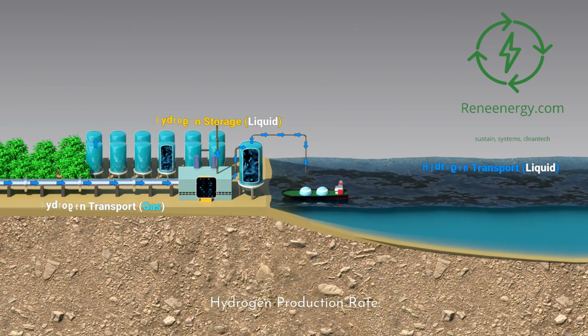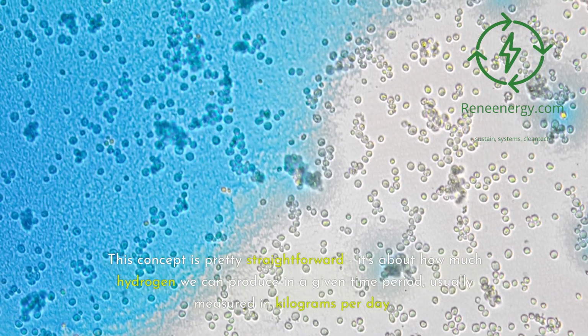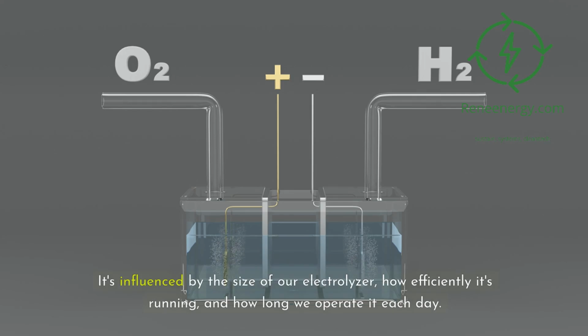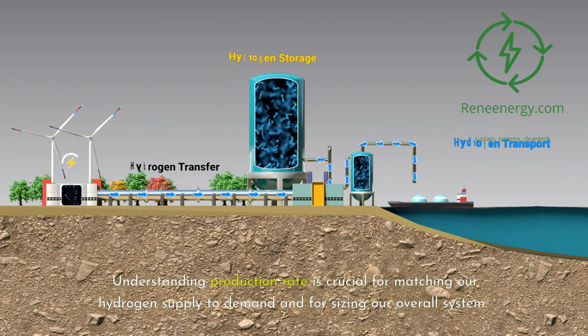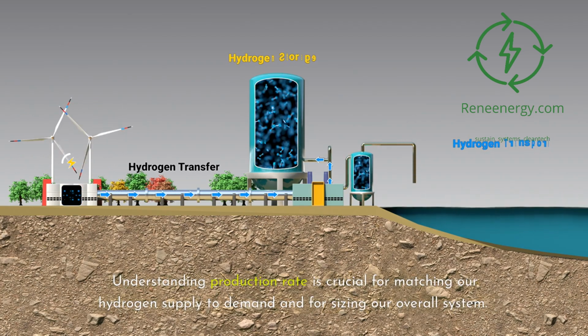Hydrogen production rate. This concept is pretty straightforward. It's about how much hydrogen we can produce in a given time period, usually measured in kilograms per day. It's influenced by the size of our electrolyzer, how efficiently it's running, and how long we operate it each day. Understanding production rate is crucial for matching our hydrogen supply to demand and for sizing our overall system.